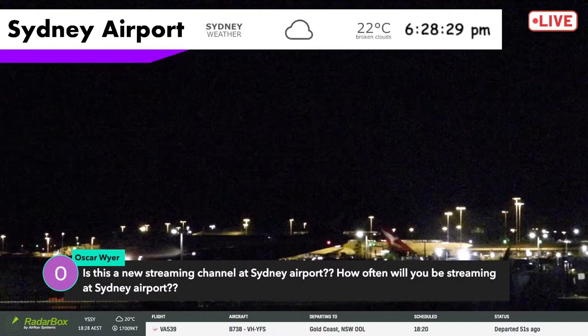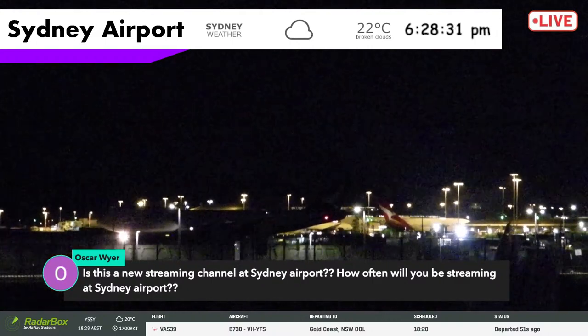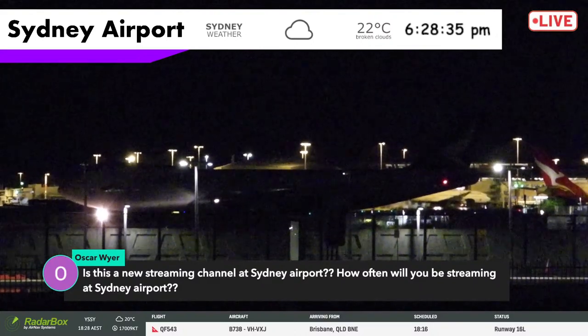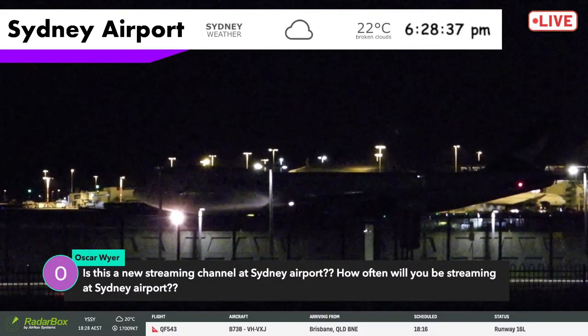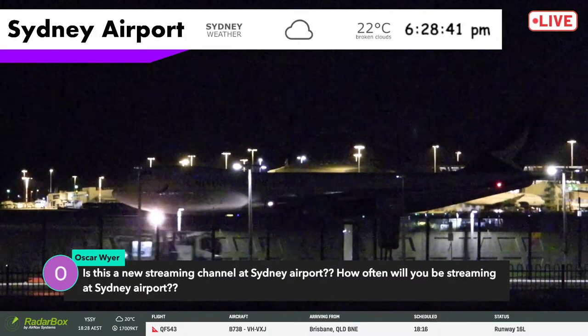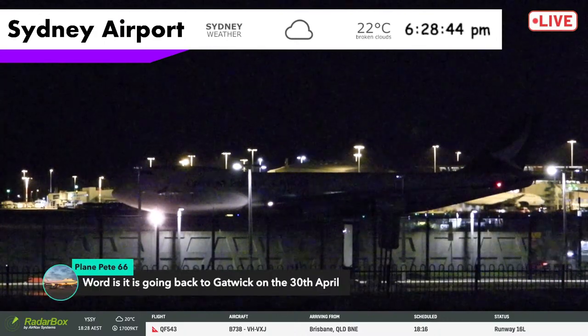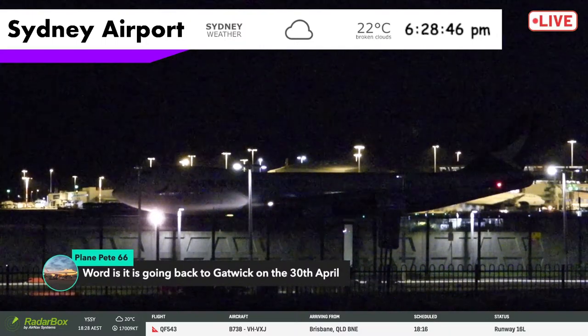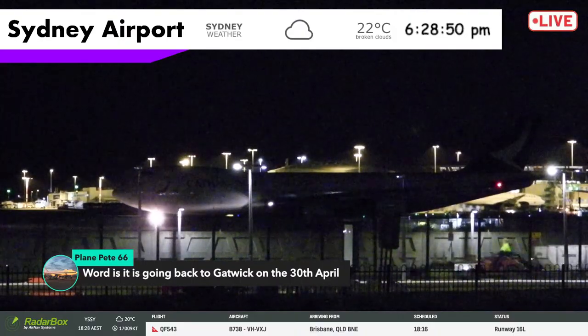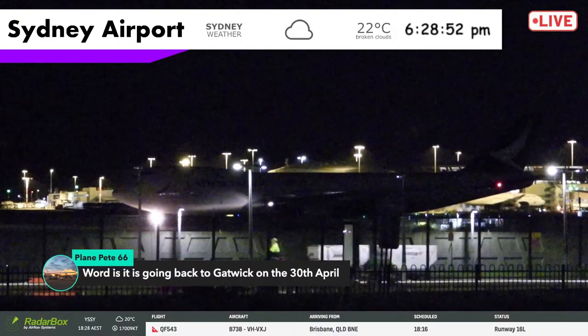Okay, 747 from Cathay Pacific, going back to Gatwick on the 30th. Okay, 737.